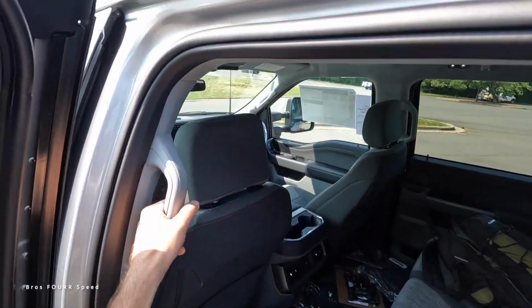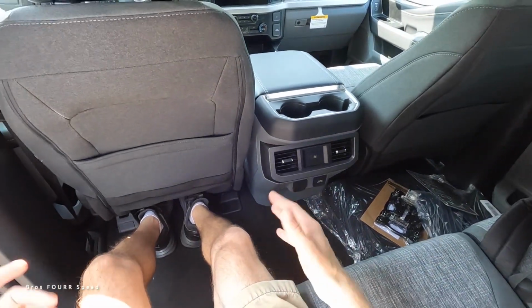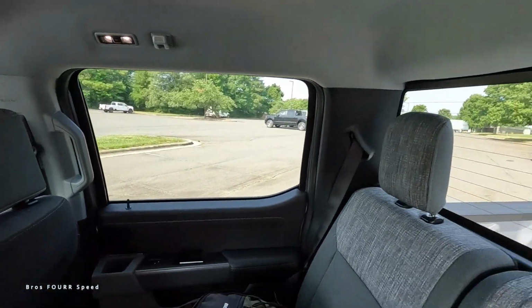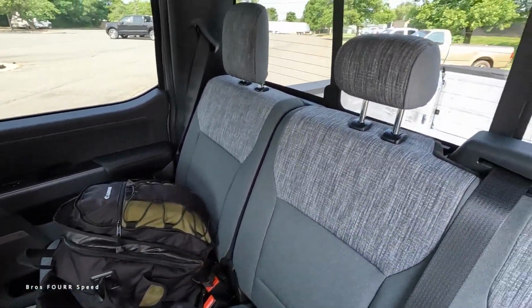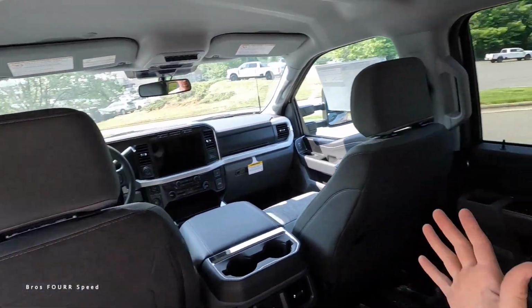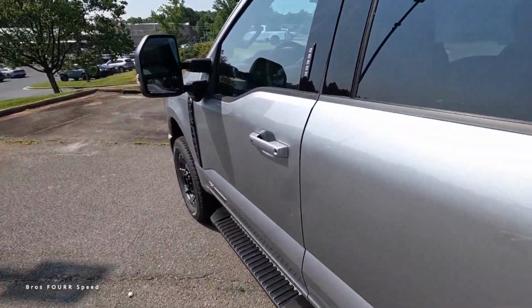And then at 5'10", lots of space. I can almost stretch my legs completely straight out. Cup holders in the middle, auxiliaries and air vents. And I have 4 or 5 inches above my head. 3 full-size adults could fit in the back of this truck. There's the electronic sliding rear glass and plenty of storage, or plenty of visibility. It's very open in the back of this.